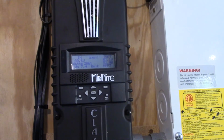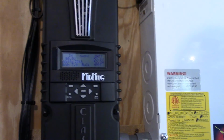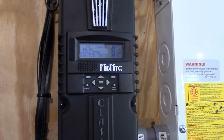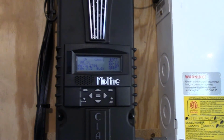And when I switched to 48 volts, I switched the wires, I switched the inverter. It's all switched over to 48 volts. The battery bank is switched over. Instead of running 24 volts, now we're running 48 volts. So some people ask that question. I'm just trying to clarify it, that way everybody knows.